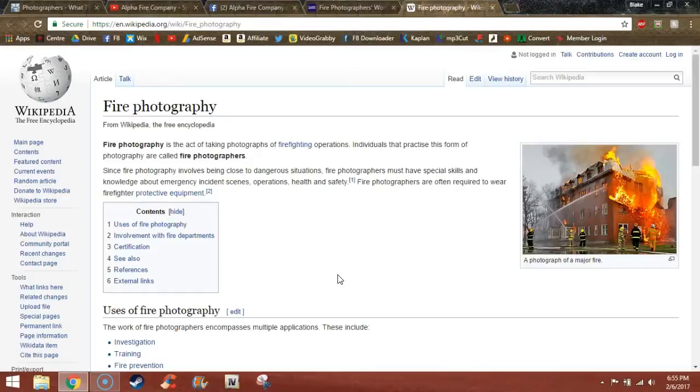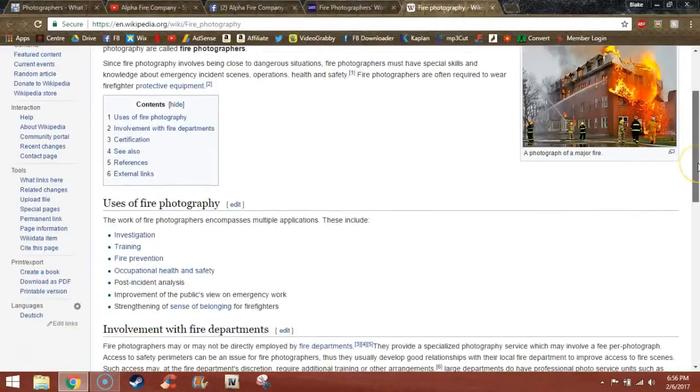Standing in the middle of the road trying to take a picture probably isn't a smart idea. Just common sense stuff. As you can see here, one of these fire photographers took a picture of a major fire. He's not blocking any hoses, not blocking any apparatus, not blocking anything to interfere with the scene. That's pretty much what I do. I stay far enough away from a scene that I can get pictures and videos without interfering.